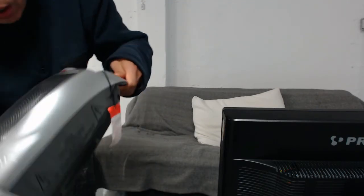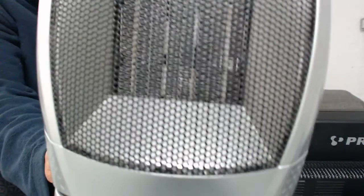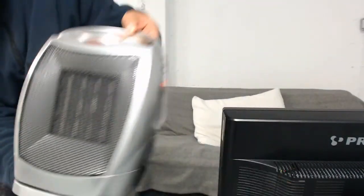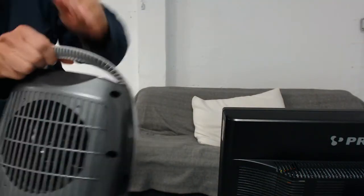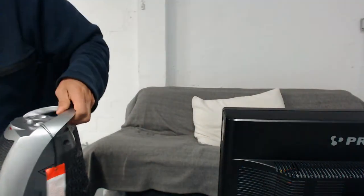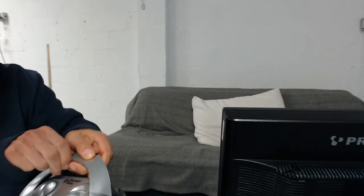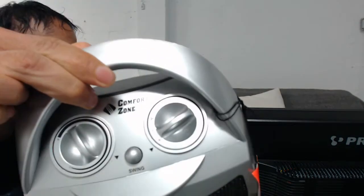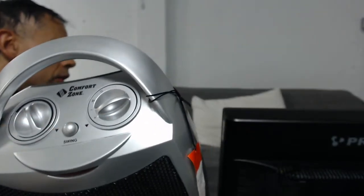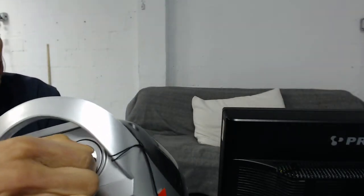You can tell that it's got the grill, kind of. And that's ceramic heat. And then the back, you can tell it's got a fan. And what else? Oh, here's the 4 adjustments. Right there. There's the 4 adjustments. So you just turn this, and that's it.